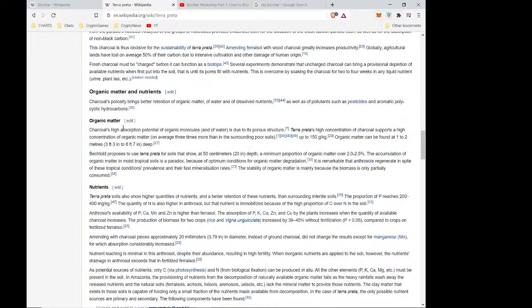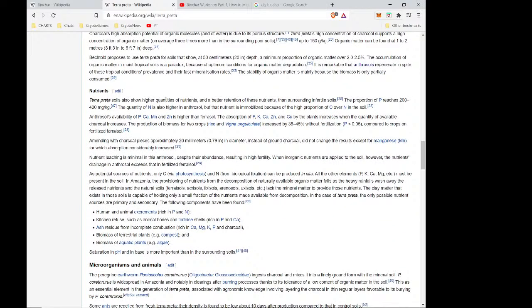So, charcoal's porosity brings better retention of organic matter, of water, and of dissolved nutrients, as well as pollutants and pesticides, and aromatic polycyclic hydrocarbons. Charcoal's high absorption potential of organic molecules and of water is due to its porous structure. Terra preta's high concentration of charcoal supports a high concentration of organic matter, on average 3 times more than the surrounding poor soils. Terra preta soils also show higher quantities of nutrients and a better retention of these nutrients than surrounding infertile soils.